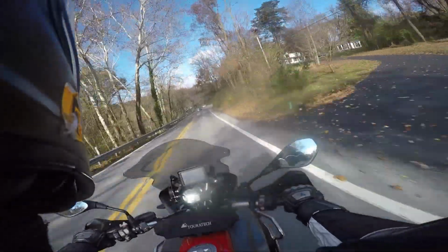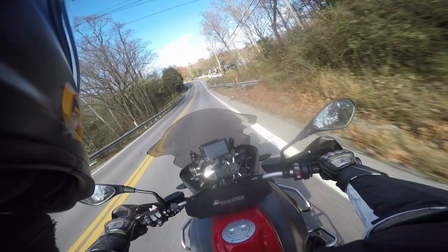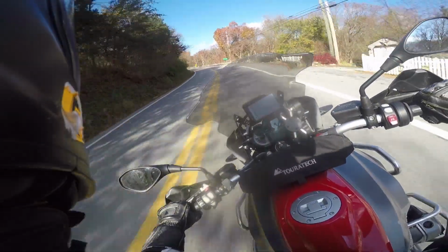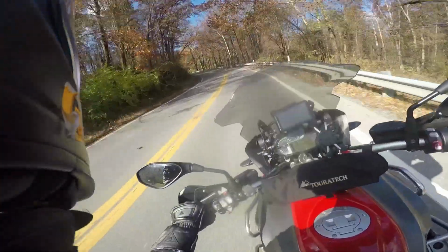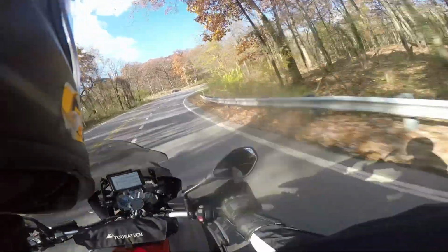Again, you can see me using more of the road and setting myself up on the outside for more shallow arcs through these turns. And that's what really is separating me from the guy behind. I'm sure he's not having a problem following me because I'm not really pushing the pace in any way, shape, or form because of the cold of the road.